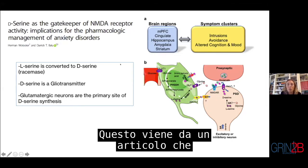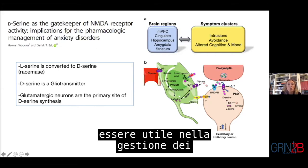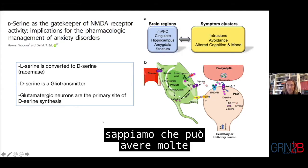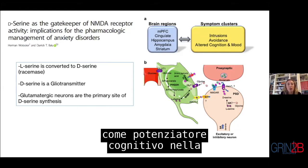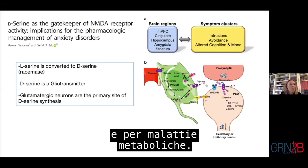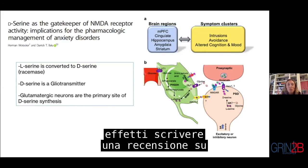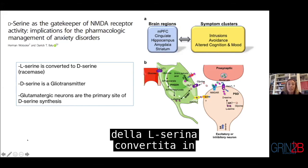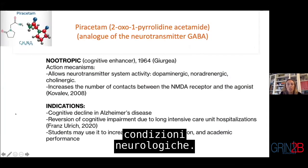This comes from a paper that explains that D-serine can be useful in the management of anxiety disorders, but now we know that it can have many clinical applications: as a cognitive enhancer, in depression, for sleep disorders, and for metabolic diseases. I think we should in fact write a review about all the potential utilities of L-serine converted into D-serine to improve neurological conditions.